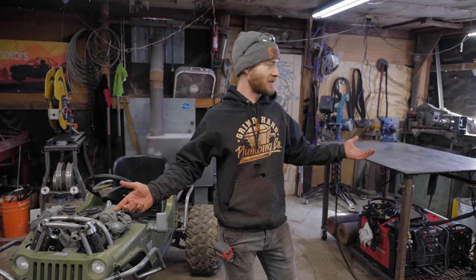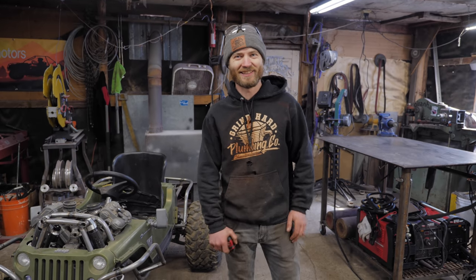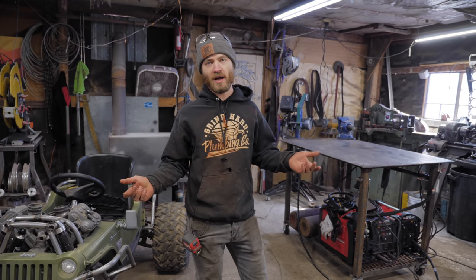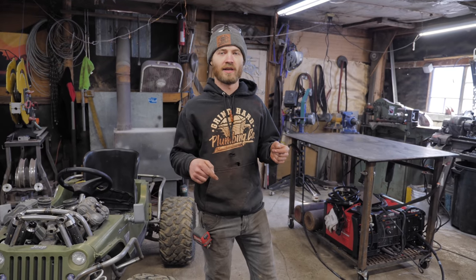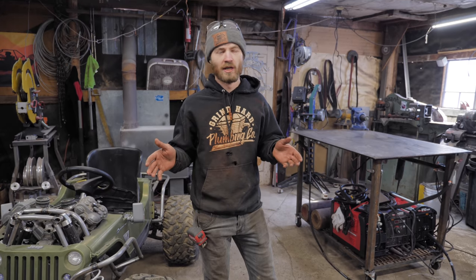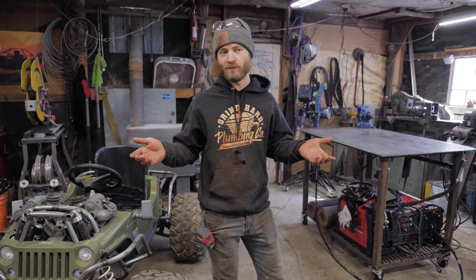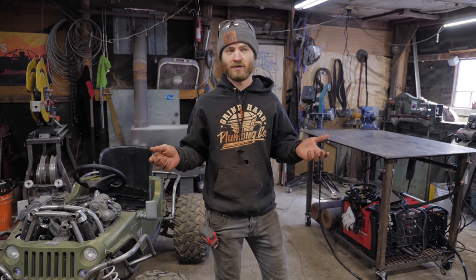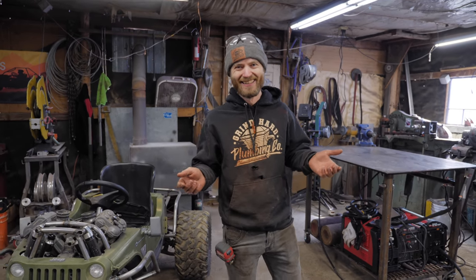So we'll start with the shop itself. This is probably the cleanest it's ever been, at least in the last 2 years. So a little history about this shop. I actually grew up on this property. I moved here when I was 8 years old. And then my mom moved to town a few years ago and I bought the property from her. So this shop has been here since, I don't really know exactly, but it was built sometime in probably the 70s by somebody who wasn't exactly an expert at construction.